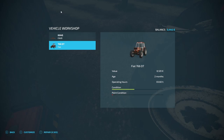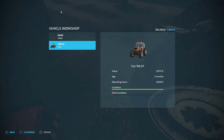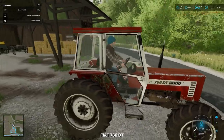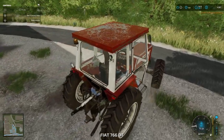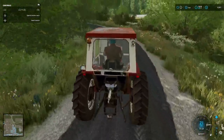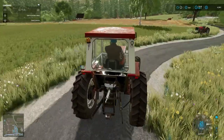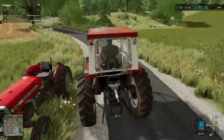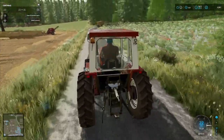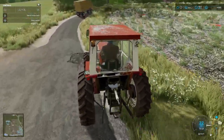Right, let's just get that serviced. It's not a huge amount to repair it, but then again, these old machines, the mechanics are pretty simple, so they don't take a lot in terms of servicing. There's no complicated computer systems, and they're very basic machines, you know, which is the way it should be. Well, let's give it one more go, see if we can get it up this little area here.